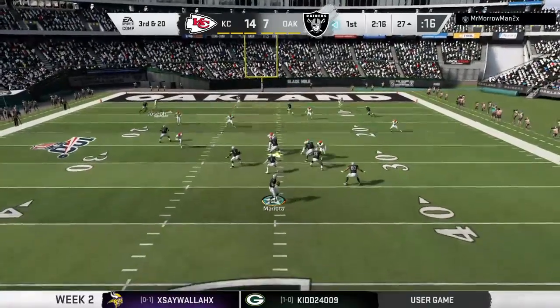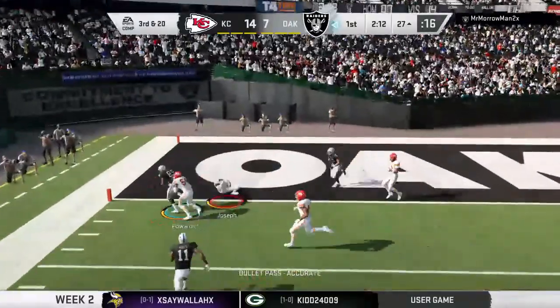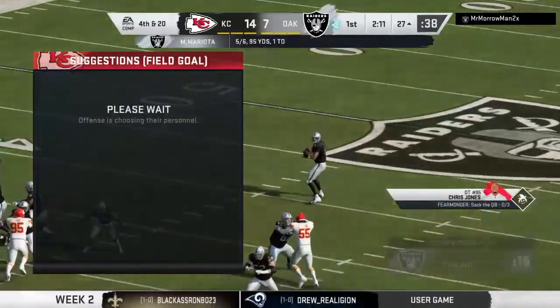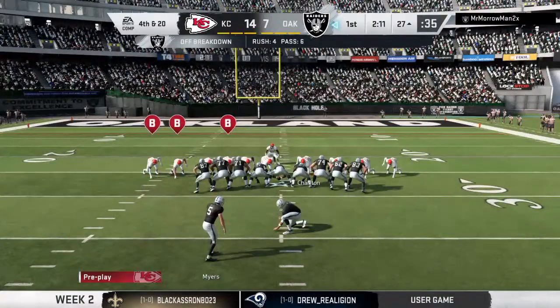Play fake. Mariota. And it falls incomplete after almost being intercepted. A pick there would have been great. The good news for the defense now, it's 4th down.